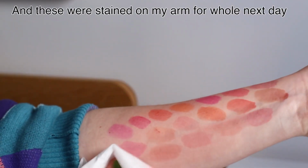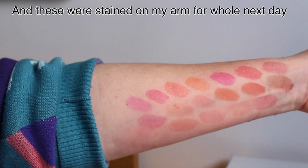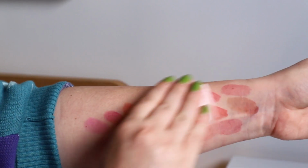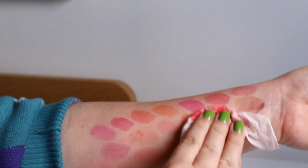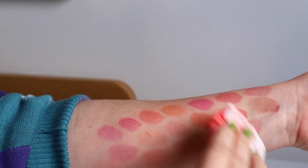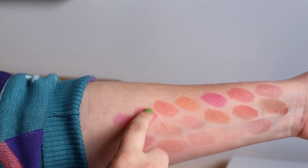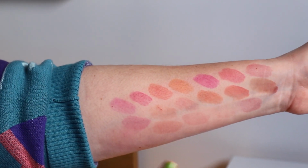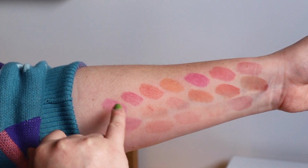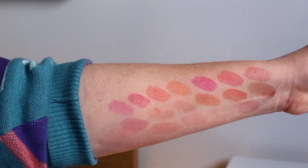And the ones that stain the most are the Tony Moly ones because they are just powerhouse stains. Another thing that you can notice here, I find the best performing, the most long wearing stains are the pinks and the reds. You can see that even though these had different colors on the lips, the same sort of stain is sticking around, which is pink. These red ones are quite similar, and then you have a softer orange.